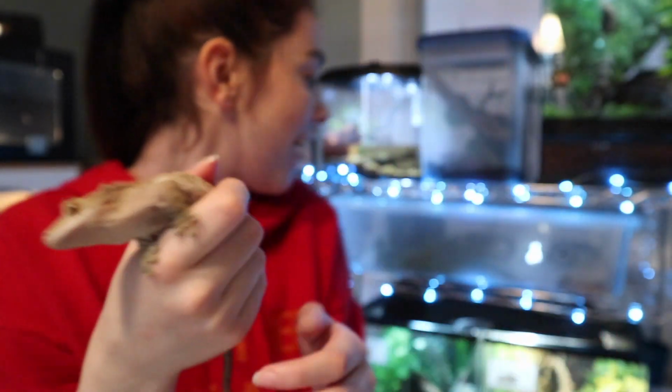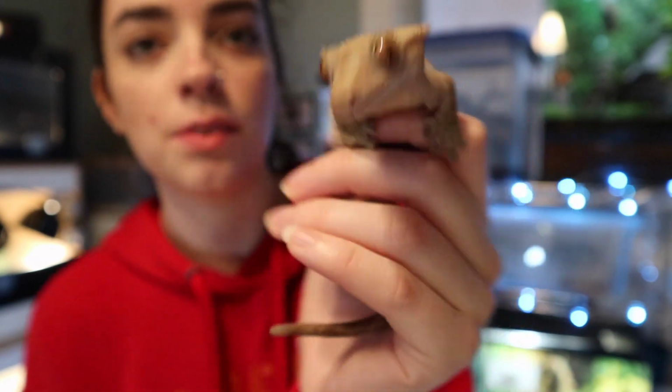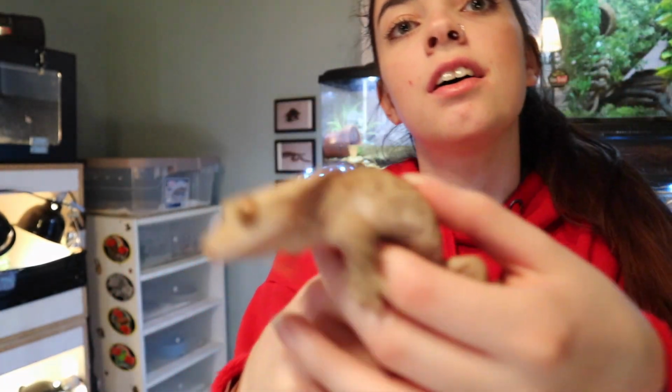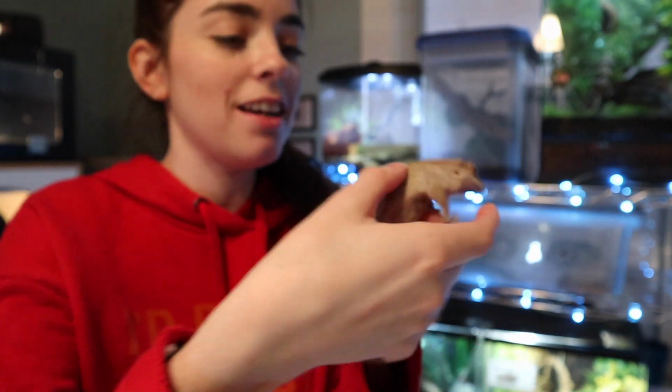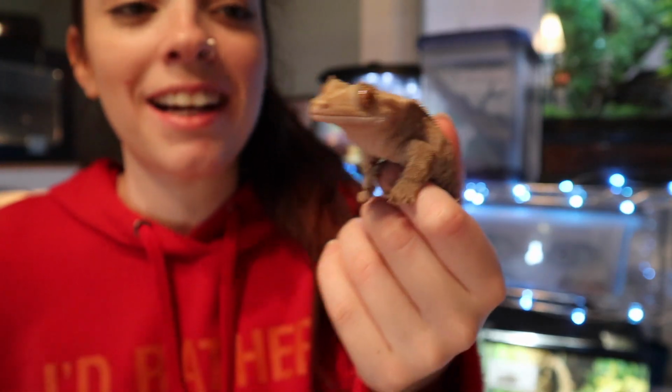So I currently have 4 crested geckos and a gargoyle gecko. So here she is. She's one of them. I'll be doing a full crested gecko. Like I said, I'll do a full reptile room tour at some point, but I'm just kind of showing you guys some of the ones that like to be handled. Some of them are not fans of handling, and I don't want to grab them up for this, but yeah. So yeah, I'm going to put her back now.